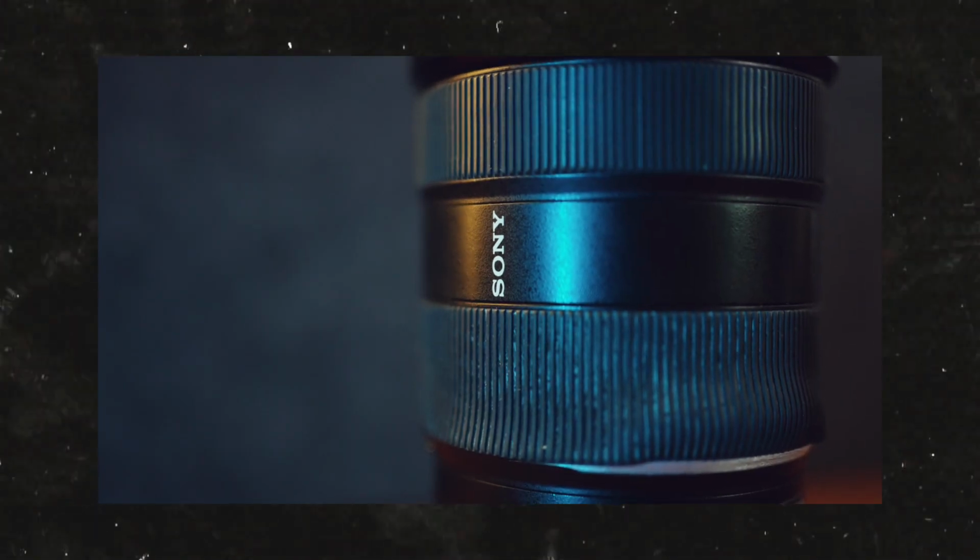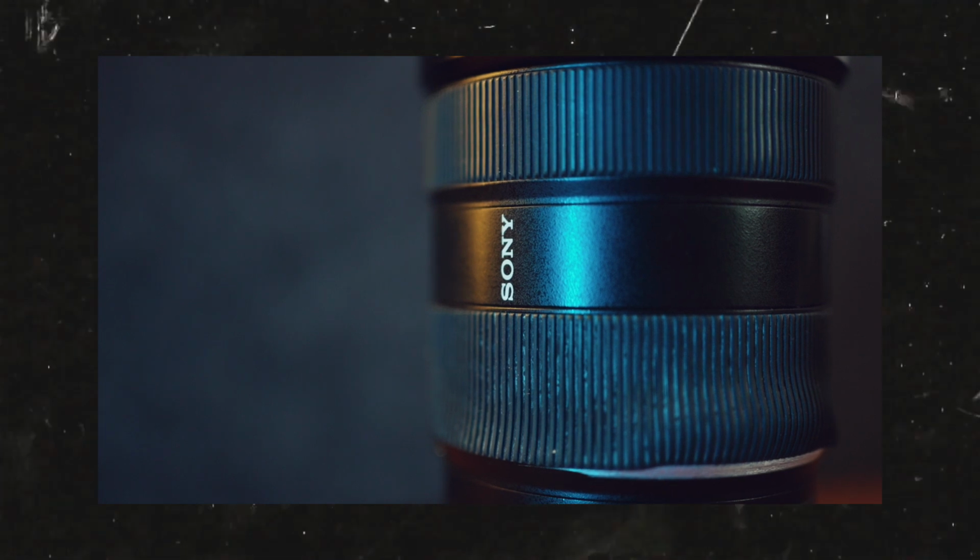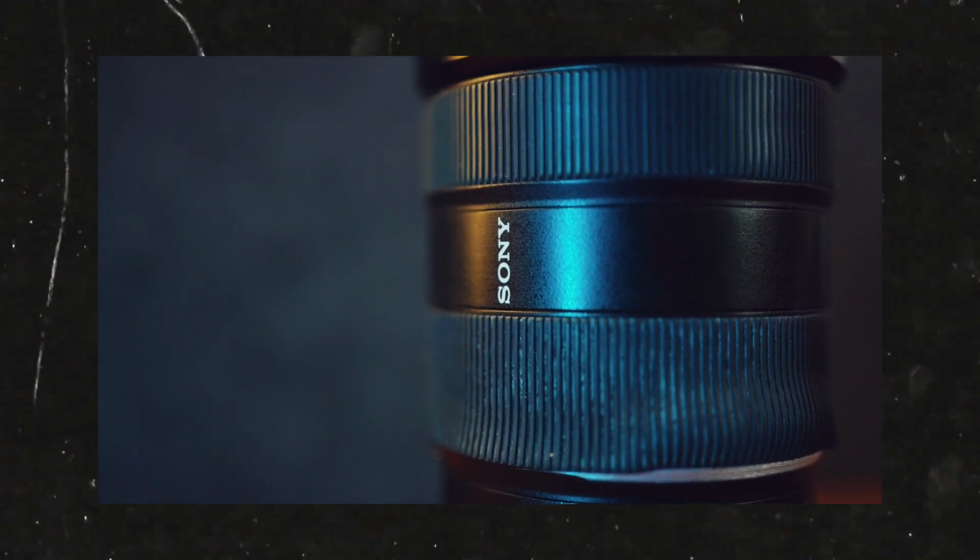It's slow to zoom. It's been through the wars. It's got scratches and things all over it. The rubber's almost coming off, but it does the job, and it's a workhorse on my camera. So invest in a really good lens because it is worth it.